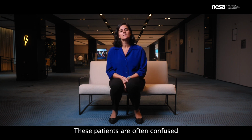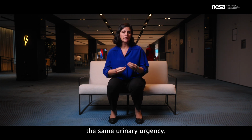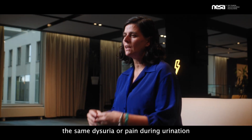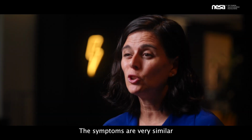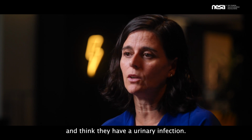These patients are often confused with recurrent urinary infections because the symptoms are very similar: the same urinary urgency, the same burning sensation, the same pain in the area, the same dysuria or pain during urination or when the bladder is full and needs to be emptied. The symptoms are very similar and, as they occur in the same area, patients get confused and think they have a urinary infection.